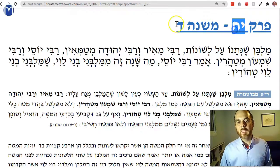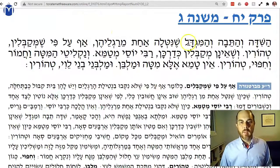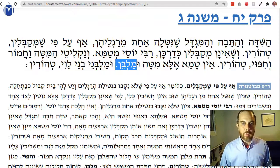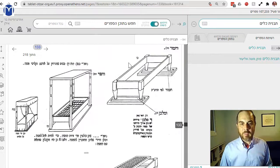All right, we're on Keilim Perek Yud Chet Mishnah Daled. We're continuing to talk about the parts of the bed, the parts of the mitah. We learned in the last Mishnah about the malbein. We learned about the various interpretations of what the malbein is. But let's just stick with the Bartanura.